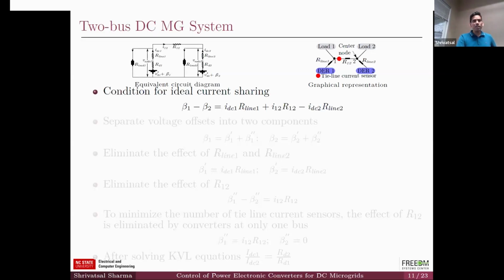So the objective here is to eliminate the effect of the voltage drop across all three cable resistances, R line 1, R line 2, and R12. And beta 1 and beta 2 are the offsets that I'm generating for the two converters. So this is something which is important to understand at this point. And now if I solve the KVL equation for this particular system, I can show that the difference in beta 1 and beta 2 should be equal to the voltage drop across all the cables that are present in the system, which are R line 1, R12, and R line 2.